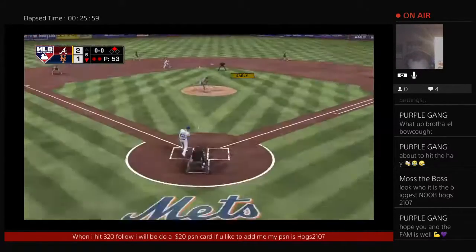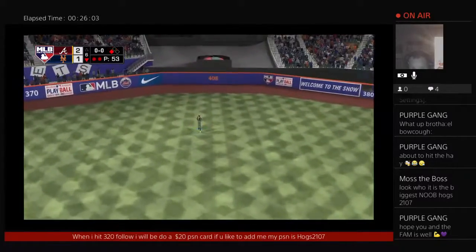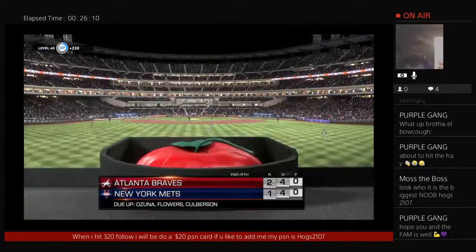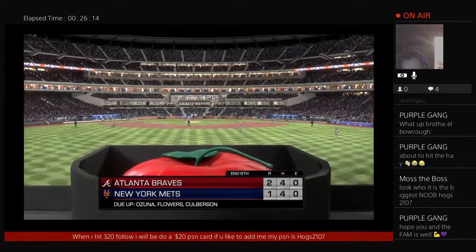So here's Pete Alonso. Lifted out towards straightaway center field. Acuna will get there, and he puts it away to retire the side. Mets played a run on a couple of hits. 7th inning coming up. Braves lead this one 2-1.